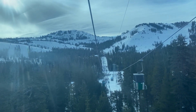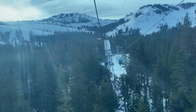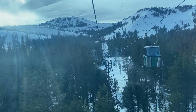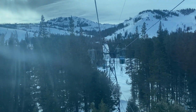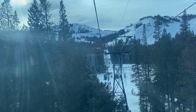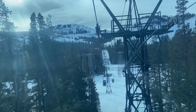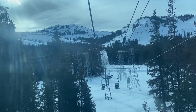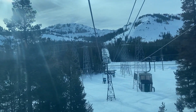I see no reason to do the village tow, it's just a homeowner's access lift. So this is basically a Hall gondola rebuilt by CTEC in 1983. I believe the Captain. This is a big workhorse.